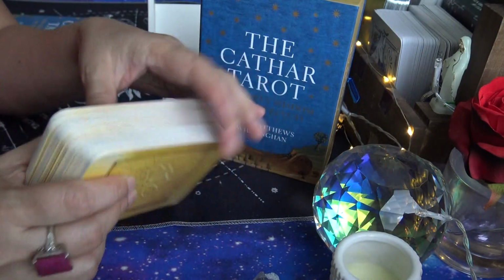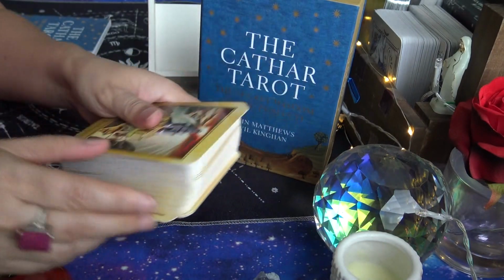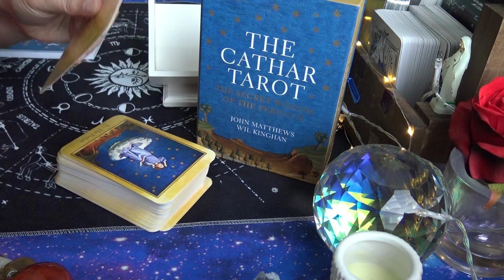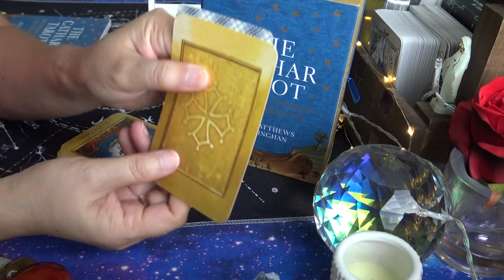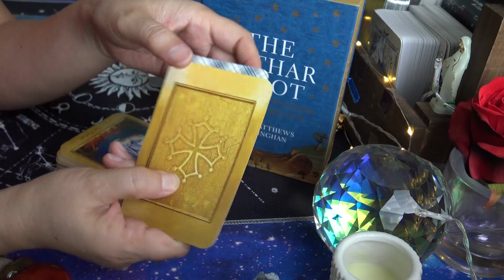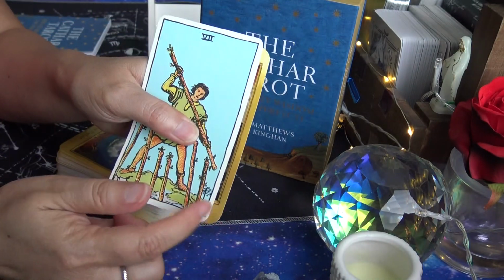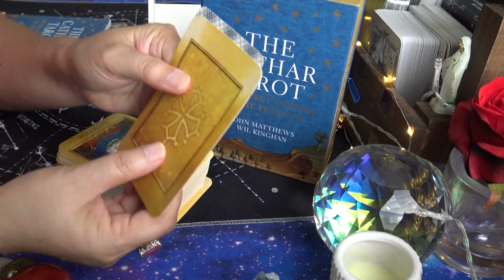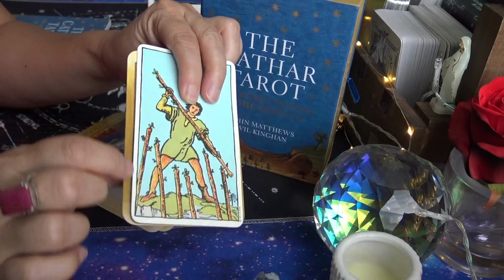Alright, so that's the box, and the card backs are this golden yellow. And they are not gilded. As you can see, there's a sheen on them, so there's a little bit of a laminate. And they do look shorter than the traditional tarot card. Yeah, so they are a little bit shorter than the traditional tarot, and wider. Shorter by that much and wider by that much.